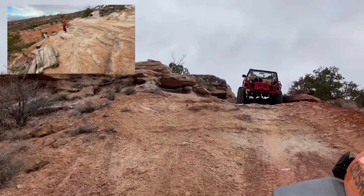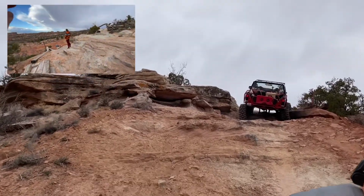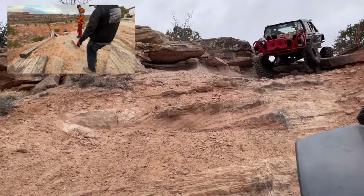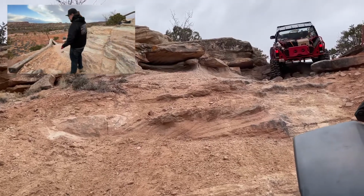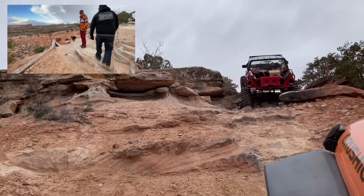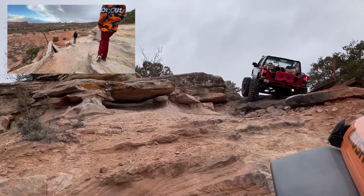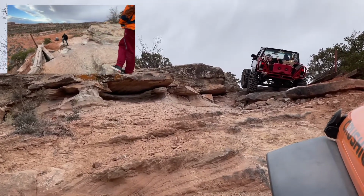I was not okay. My back tire was in this little hole. Right, this little spot. It scared the shit out of me.